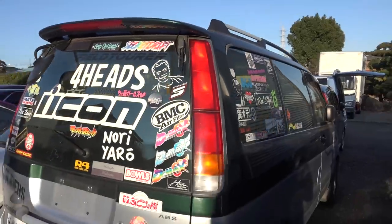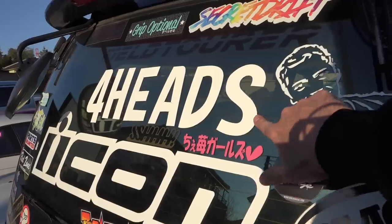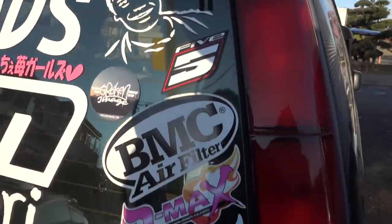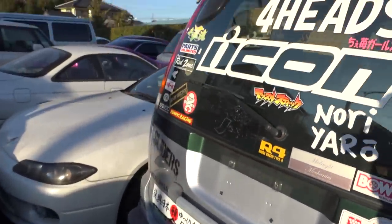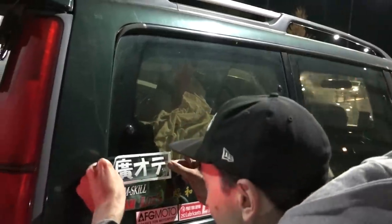Obviously having a lot of stickers on it meant that everybody knew it was me. Foreheads is the tyre shop. Just a bunch of people I know. There's Kumar, ABC Circuit, Matsuri, Budonoki, Liberty Walk. They gave me that when I went there that one time. Oh, these were these guys I met in a car park in Fukushima.